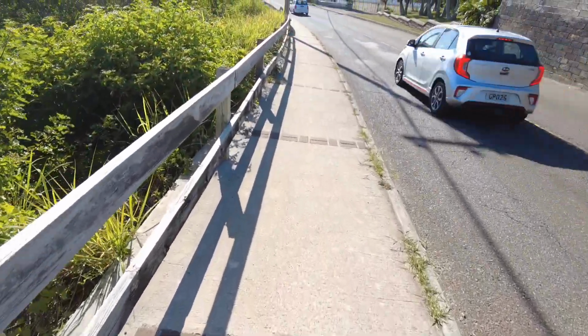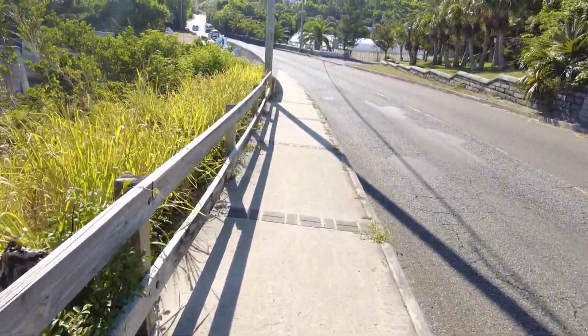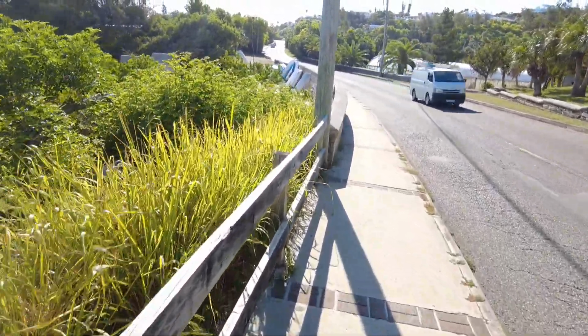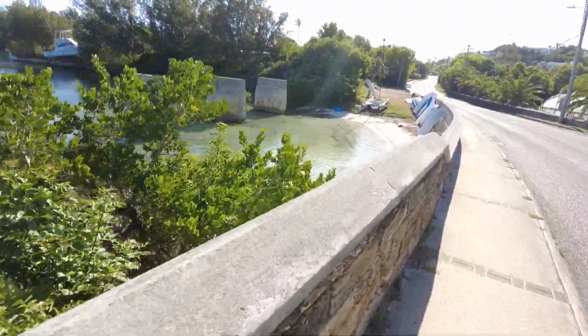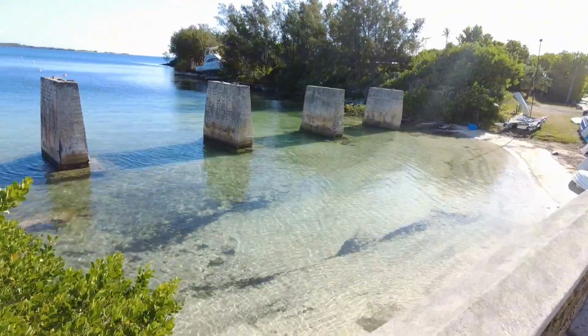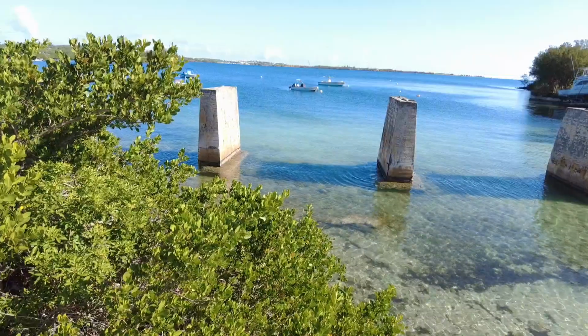So I'm off the railway trail now. I'm back onto the middle road of Southampton, and in a second I'm going to show you something that you might be interested in, hopefully. But here's a whole stack of pylons. The railway train tracks would have been built on top of these pylons. How about that? Still there today. At least this section of the main road has a sidewalk, so I feel very comfortable.